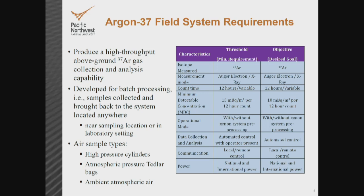We wanted complete automated control of the system and need to be able to access it and run it remotely or locally. So the air sample types, we wanted to make sure that we could run high-pressure cylinders such as scuba tanks that would be collected in the field and brought back to the system. We wanted to make sure we could run Tedlar bags of air that would be collected. And we want to also be able to run atmospheric air samples for backgrounds.